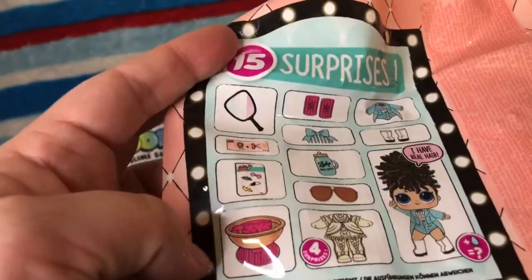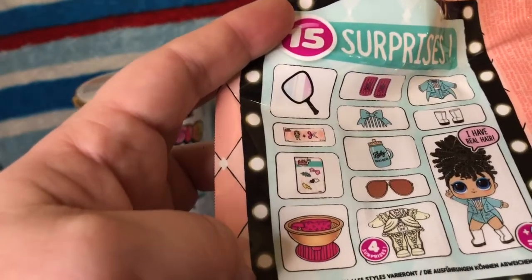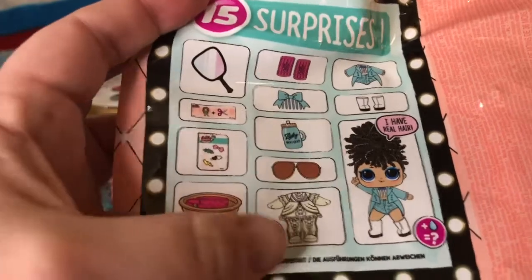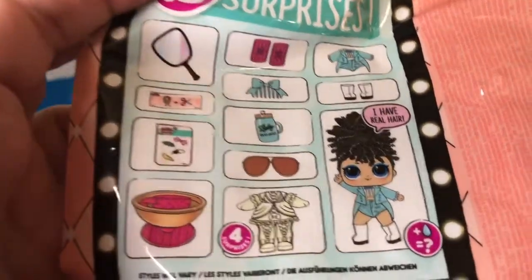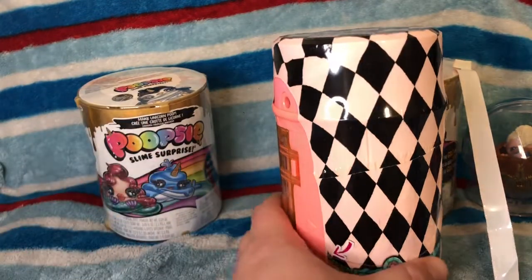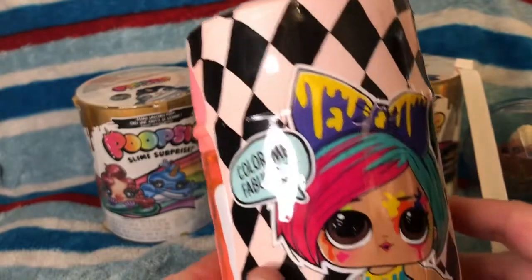Surprises. Oh, apparently they have real hair. This looks kind of like a sofa here. Kind of looks like a girl Michael Jackson a little bit. Let's toss that to the side. Color me fabulous.